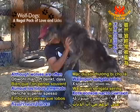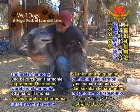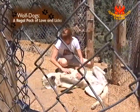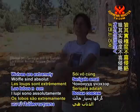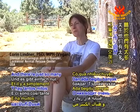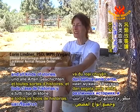Although wolves are often thought to be aggressive, they are actually docile and prefer harmony, integration, and peaceful relationships. Wolves are extremely non-aggressive, and there have just been so many myths about them. I mean, fairy tales and all kinds of stories.